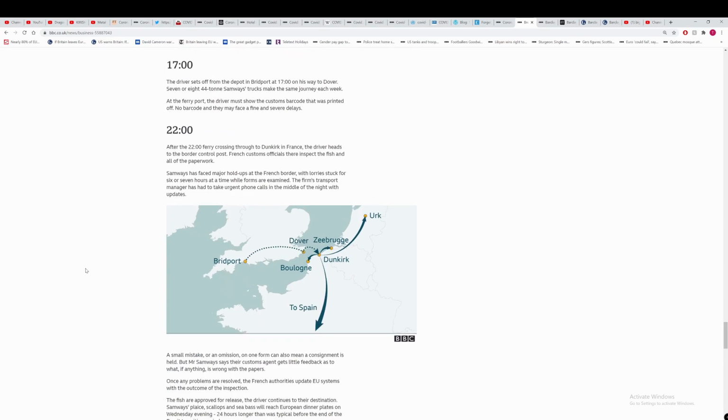So at 5 p.m. the driver sets off from the depot in Bridport. So this is Wales, I'm assuming, or that could be South England. No, I think that's England. To Dover. So the driver sets off to the depot in Bridport at 5 p.m. on his way to Dover. 7 or 8 44-ton Samway trucks made the same journey each week.